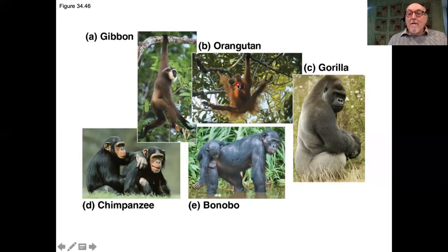And this is the orangutan. Orangutans, again, are an Asian group, but these are the ones we're particularly interested in, and these are the African apes: the gorilla, the chimpanzee here, and this here, which is the bonobo. We are, in fact, most closely related here to the bonobo, but very, very closely related to the chimp as well. We share way more than 90% DNA similarity with both of them.